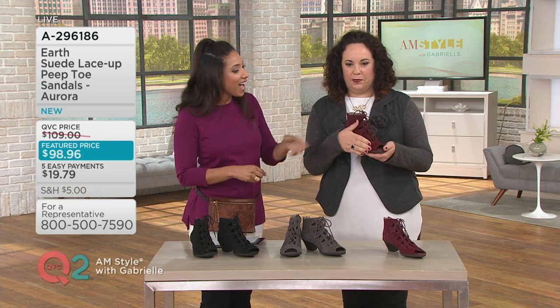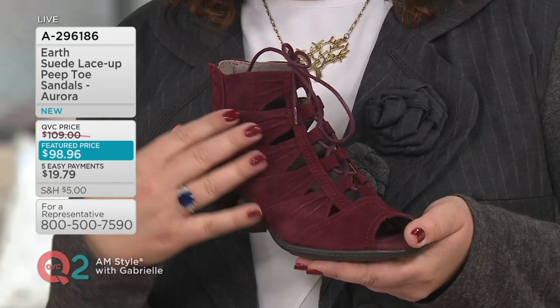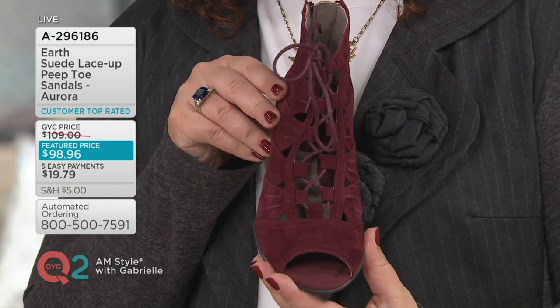So we're seeing the wine. I know, right? I like your style. We're seeing the wine. You know, you're slowly introducing ourselves to fall, so I thought I should do a little matchy-matchy with the nails.